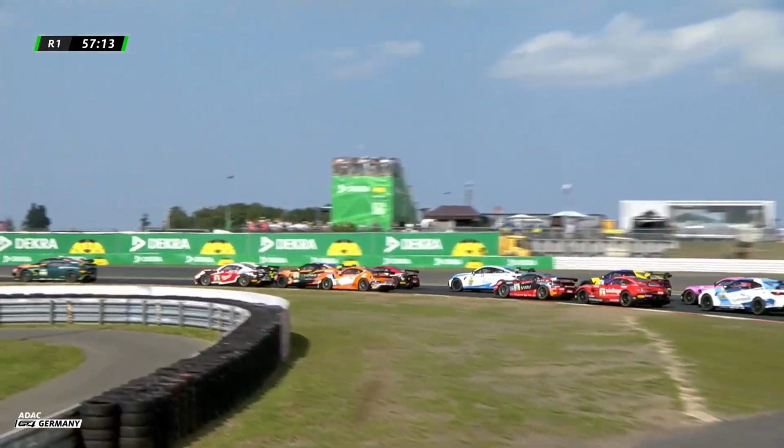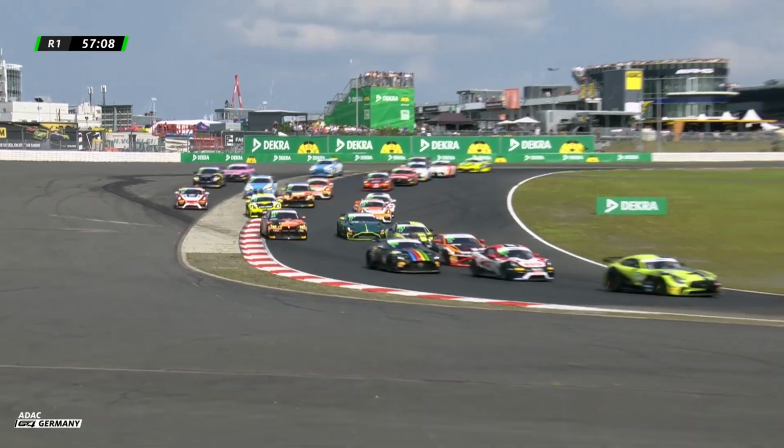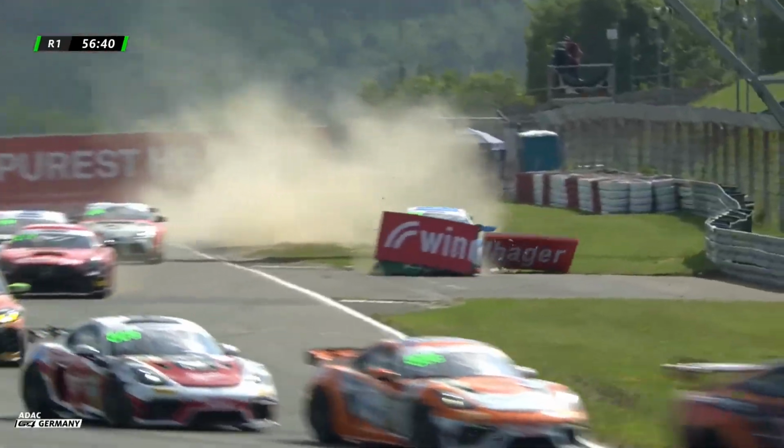They're going to have to shuffle back in order. Still 3 abreast around turn 2. Some of the drivers taking a very wide line on the second of the formation laps as we ride onboard briefly. Lachlan Robinson, and there's one of the BMWs, Lawrence Ruhl.